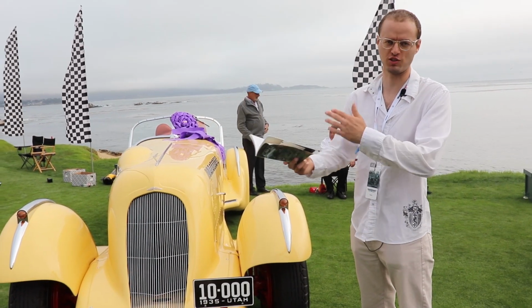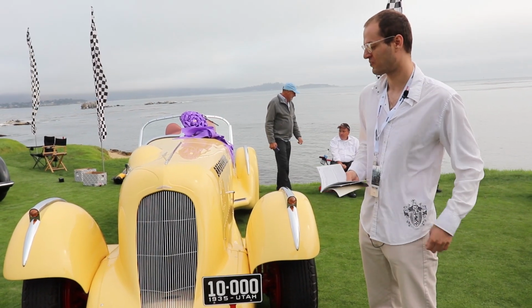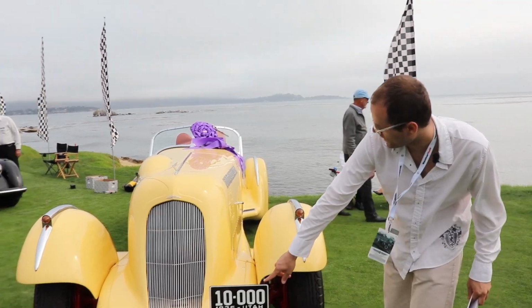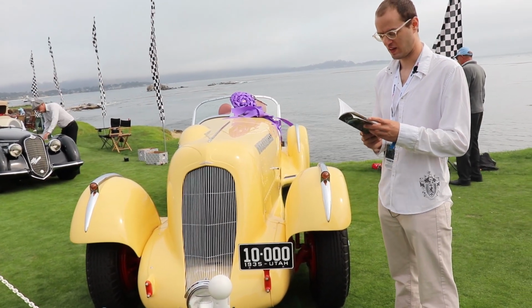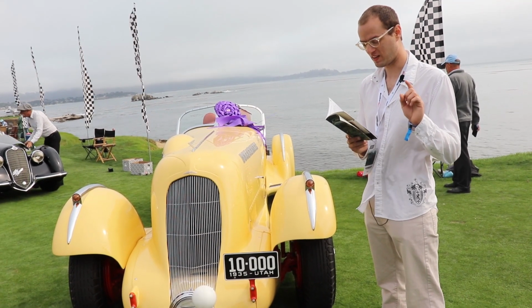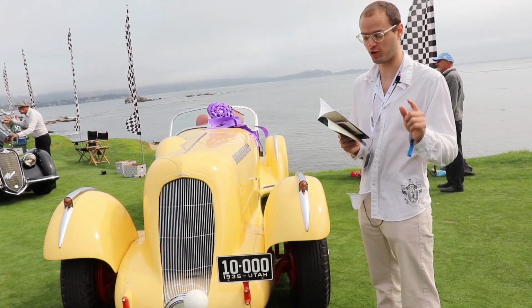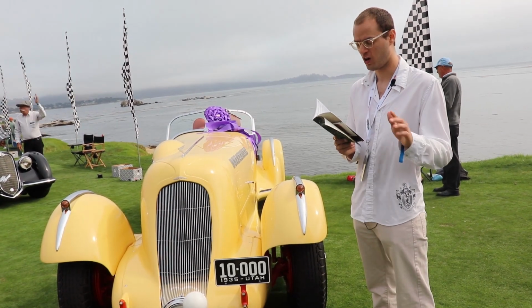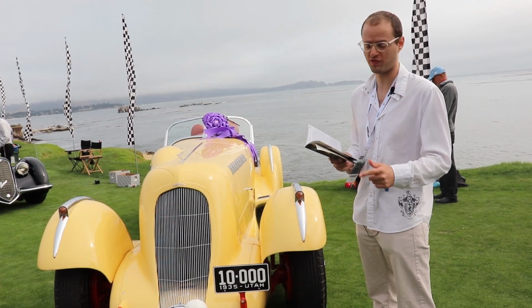was commissioned. Why? Because it was raced on the Bonneville Salt Flats in Utah. Very interesting designs like the single headlight over here. Really flamboyant styling. And this thing set a new world record, averaging 135.5 miles per hour for 24 hours on the Bonneville Salt Flats. Think about it, that's in 1935.